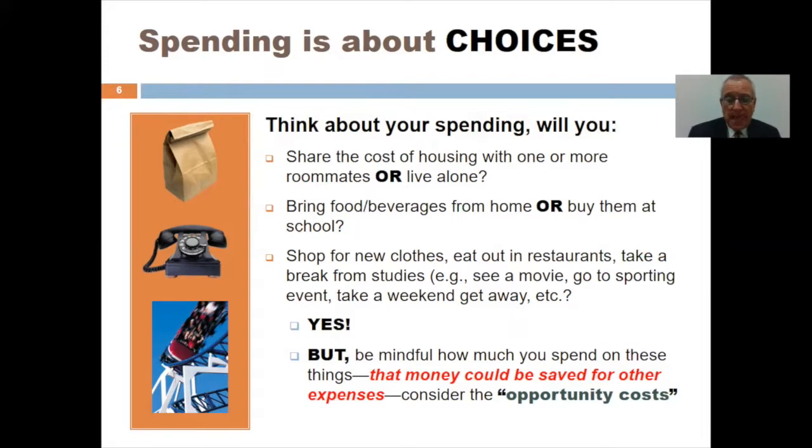as an individual. Do you bring your food and beverages from home every day, or are you buying them here at school? If you're buying them here at school, you are likely spending more than if you're bringing them from home. Are you shopping for new clothes? Are you eating out in restaurants? Are you taking a break from your studies? For example, you're going to go see movies, go to sporting events, take a weekend to get away, etc.